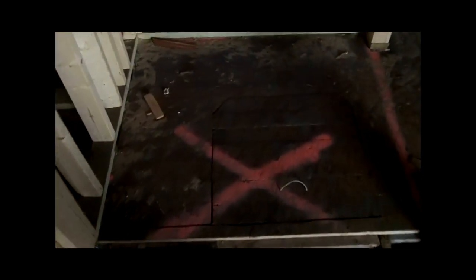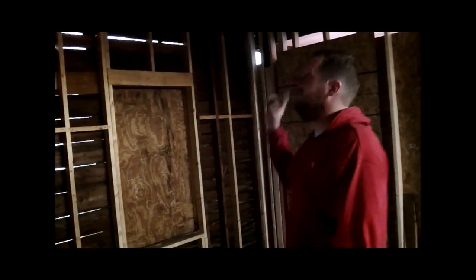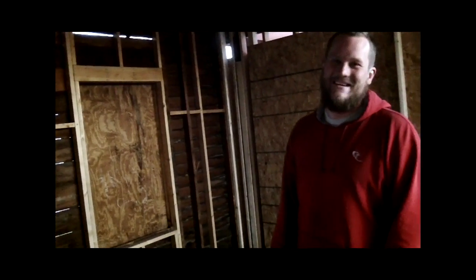They got the ceiling joist up partially in here, which is good. That just looks scary. It looks like it's going to fall apart. Yeah, that looks scary, but that's really just for snow load, if you ever get snow, because there was a wall.